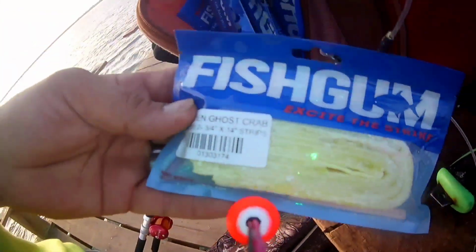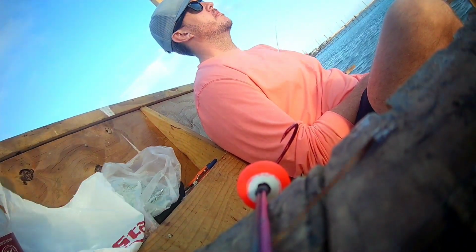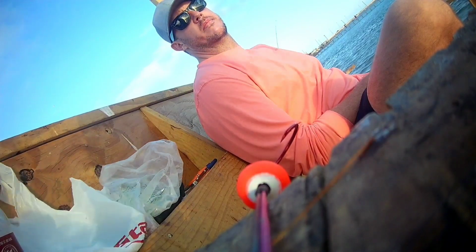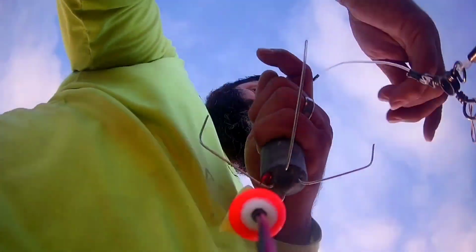So today I've got the fish gum with me, and this is the ghost crab flavor that we're gonna test out. Rolling back to my theory, I remember a video years back where halibut were videoed on an underwater camera. The halibut weren't sitting on the floor like flounders do. They were sitting about mid-water column, 50 to 80 feet down. That's how you were hooking them, mid-water column.